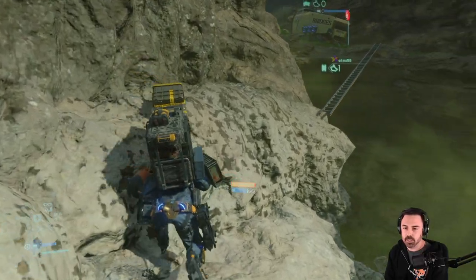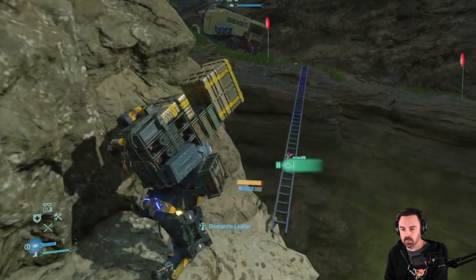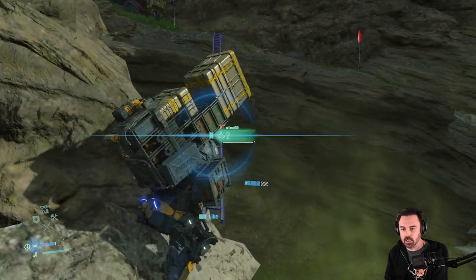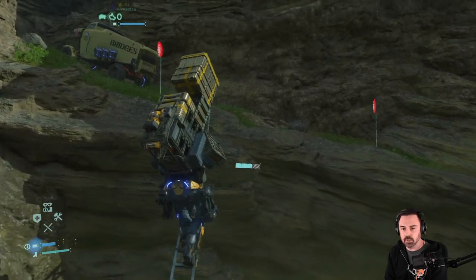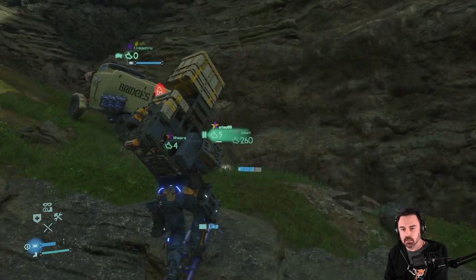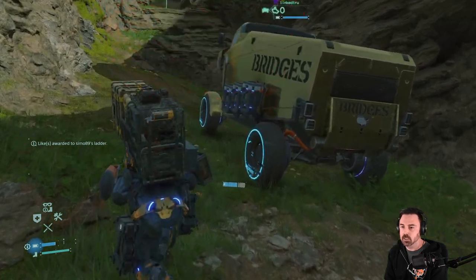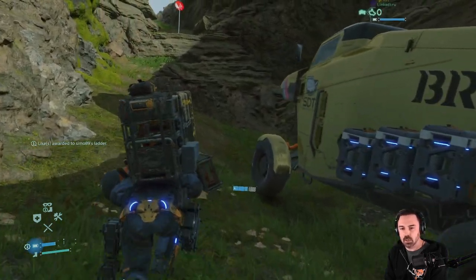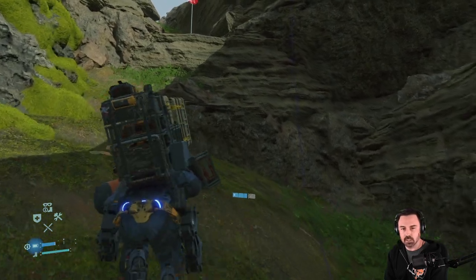Well, my cargo certainly isn't optimized. Look how silly that cargo load looks on my back. Let's go ahead and drop a few likes here on this very helpful ladder. Thank you for leaving that here for us to use. And yeah, nobody's getting that truck out of here. That truck is going to remain here indefinitely.